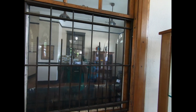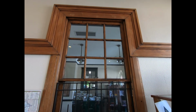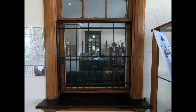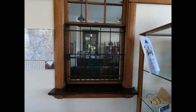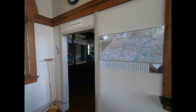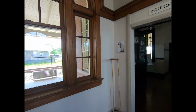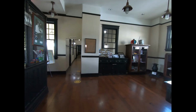This is the original ticket window from when the train was here. And I'm going to say something out loud now, though I'm not going to name any names, but I know who in town has the original floor clock from this depot when it was abandoned. Do you know? You don't know? No. It's not too far from here. Oh my gosh, he'd kill me if I told.